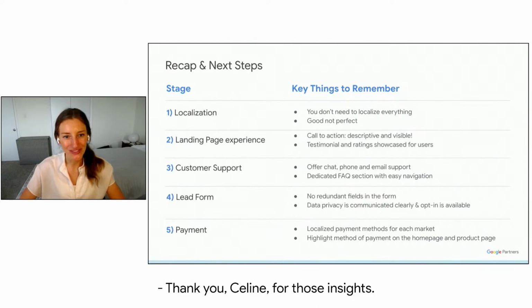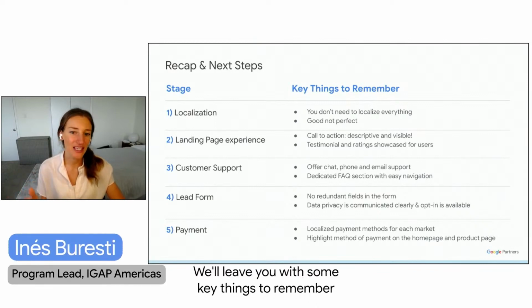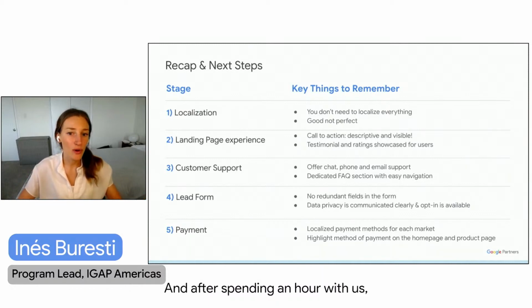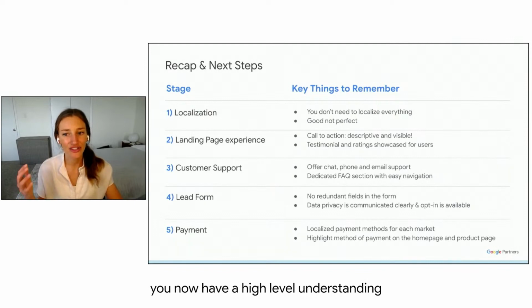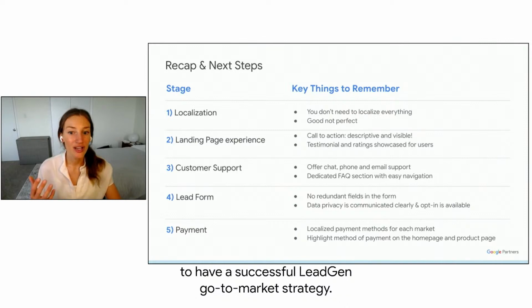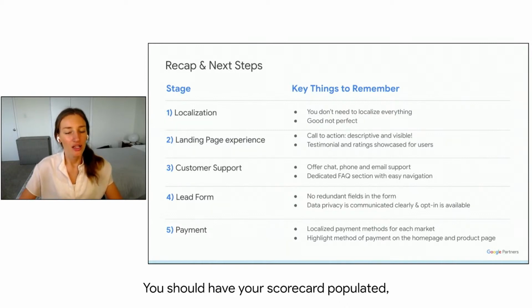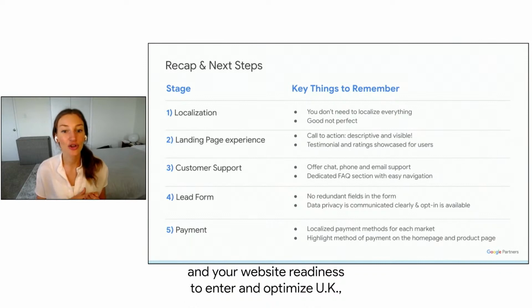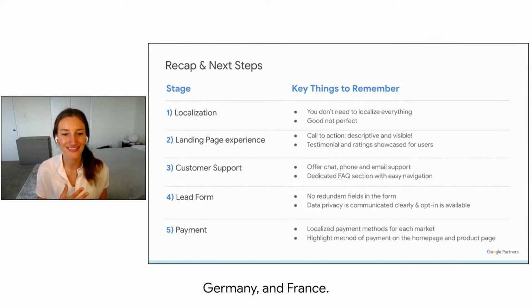Thank you, Celine, for those insights. We'll leave you with some key things to remember for each step that we talked about today. After spending an hour with us, you now have a high-level understanding of the operational components for international to have a successful lead gen go-to-market strategy. You should have your scorecard populated, which will provide you with your understanding of your brand and your website readiness to enter and optimize UK, Germany, and France.